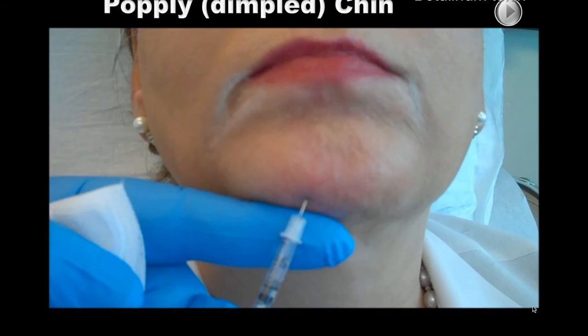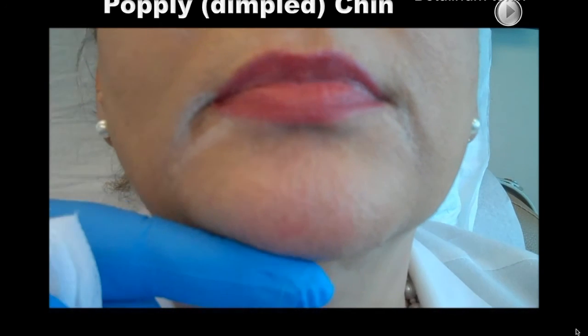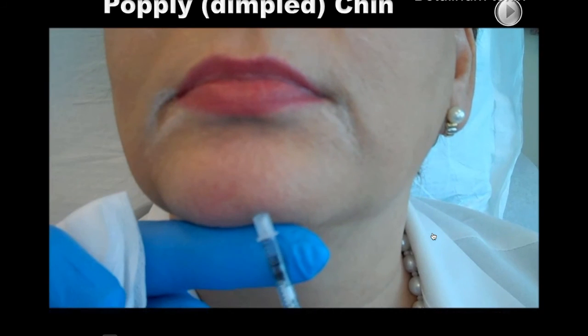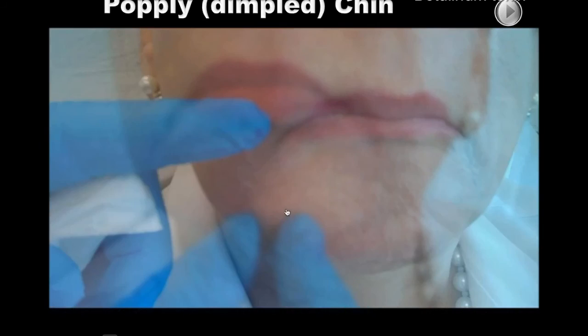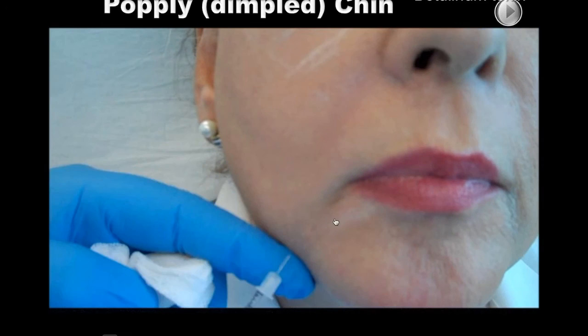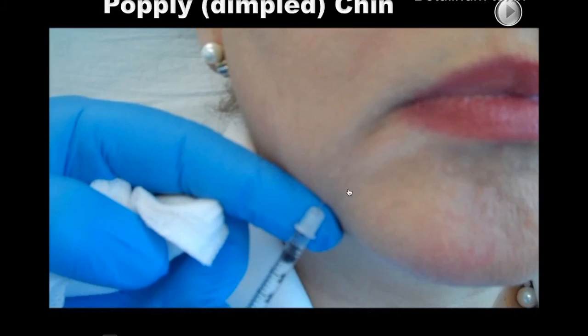So this is just a video showing the injections here. You're doing it symmetrically. Sorry, it's a little bit out of focus, but this is an older video, but it's kind of nice because it shows you want to try to be symmetrical. The depressor angularis muscle is a great muscle to inject. It's very hard to get the patients to do that.